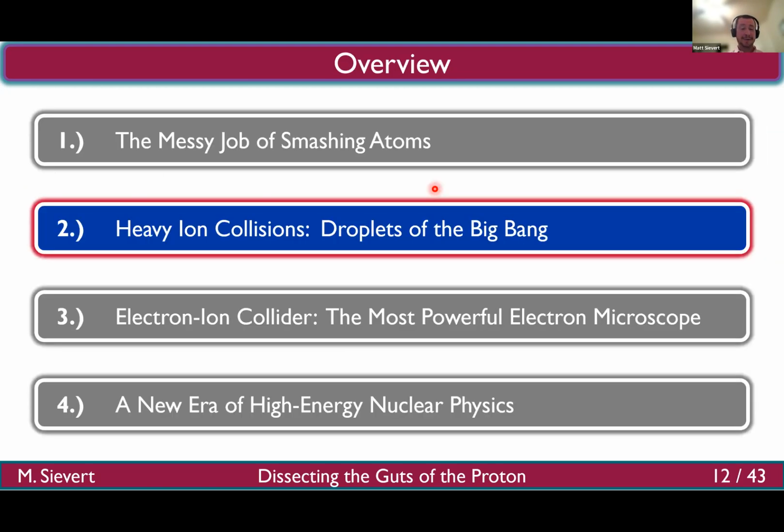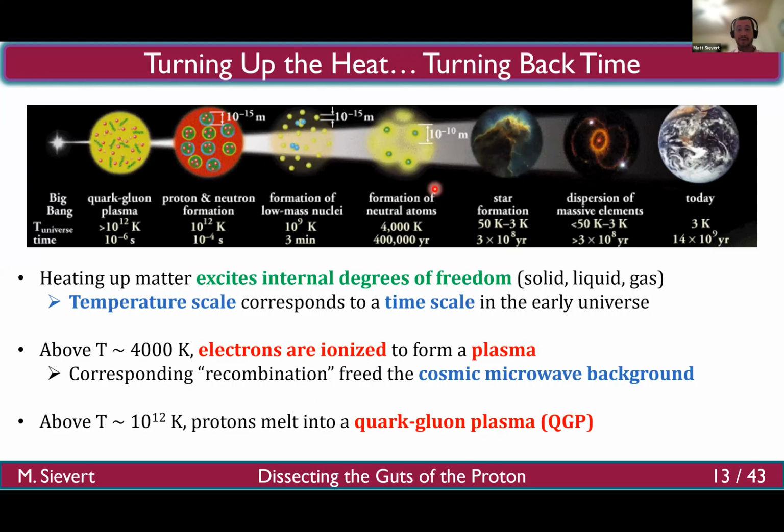So with this in mind, the question that I want to answer in this talk is, how do we learn about the structure of the proton? How do we successfully break apart the proton to see what's inside of it? And the first way that we have to do this is by heating it up. So like I mentioned in the beginning, if you take the proton and you heat it up to a sufficiently high temperature, you expect to melt the bound state and see something which is more indicative of the underlying degrees of freedom. As soon as you start talking about temperature, you also start talking about time.